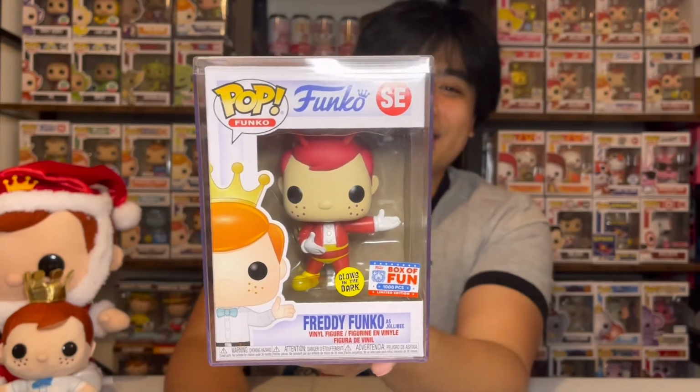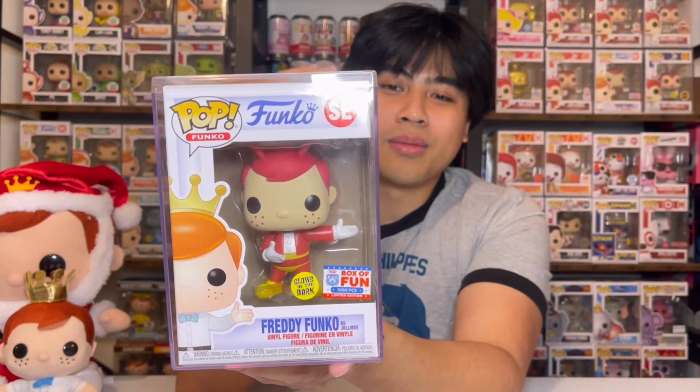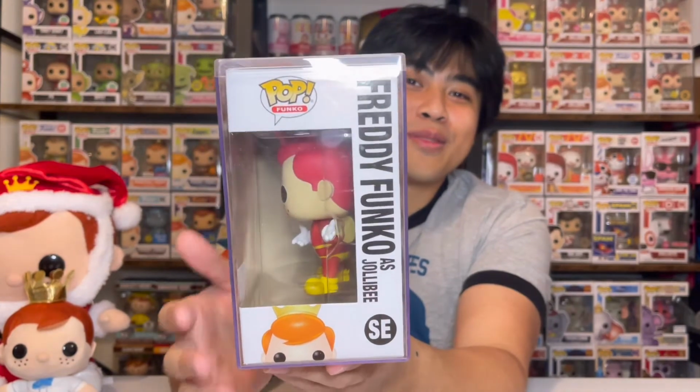So my number five Freddy Funko in my list would be one of my favorite characters. If you guys have been keeping up with us, me and Pippity, we love Jollibee so much. We just enjoy the fast food chain, and this will be Freddy Funko as Jollibee, you guys. What makes this particular Freddy so special to us is that this was our first time ever opening up a mystery Freddy Funko package.